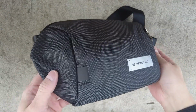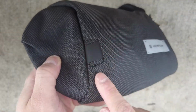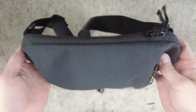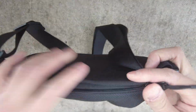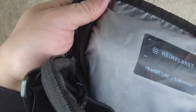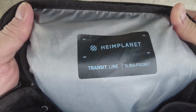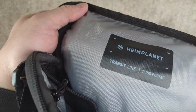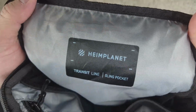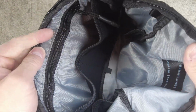Other things to note, it does have this Hypalon lash point that you can put a carabiner on. I really don't use it though, but it's there, it's nice. Really good attention to detail. If you open this up again, I'm not sure if it'll come in with the light, but the inside material, they use this kind of pattern that's really similar to the rest of their geometric designs, which I think just looks really, really cool.